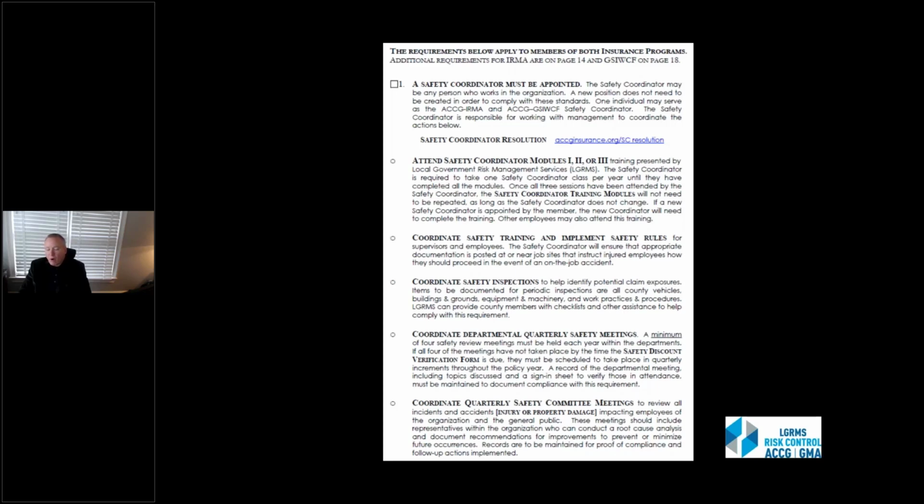We want somebody that doesn't have to do all the safety related items, but at least needs to be able to coordinate those, be able to work with other leaders within the organization, with the department managers, with department directors, with the county administrator or county manager, be able to provide information to them and drive the process. So you want somebody that has some level of qualifications, a true safety coordinator versus just somebody in title only. That safety coordinator will have to attend safety coordinator 1, 2, and 3 training. Depending on when you entered that particular organization, basically within the first 3 years, you would have to take those 3 courses.